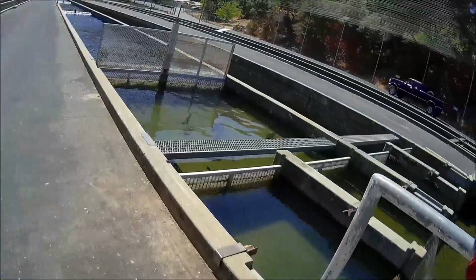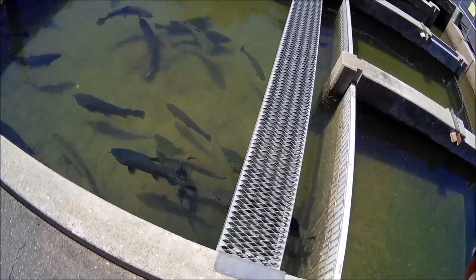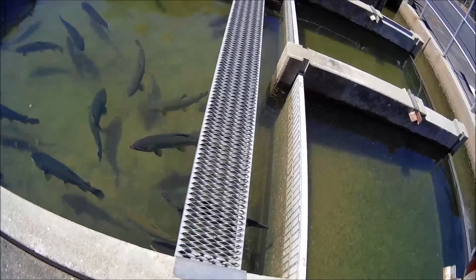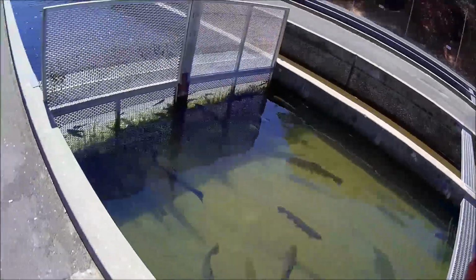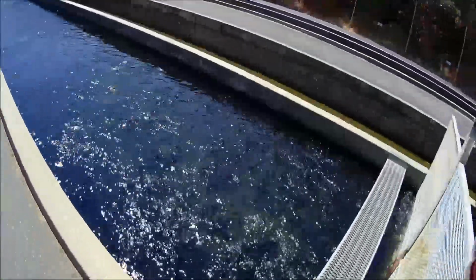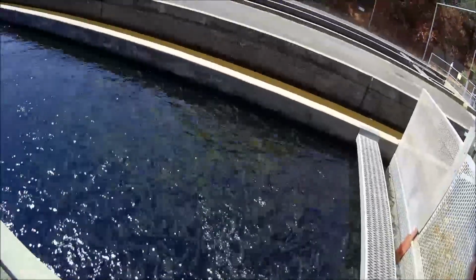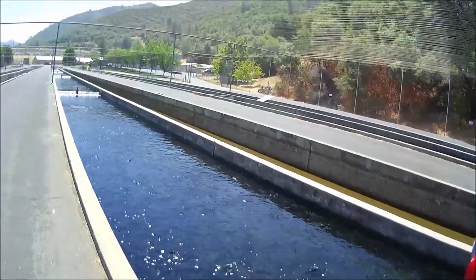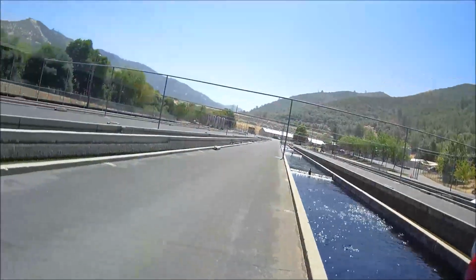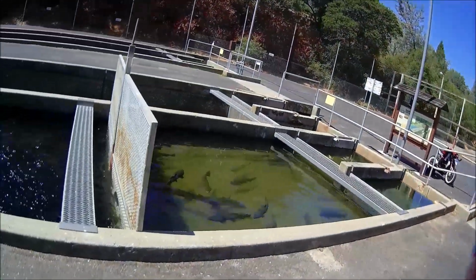Now, let's see if we can see the fish in here. Look at those monsters. Those are some big daddies. Little guys, you may not be able to see, but you can see that water ripple. It's all small trout. All the way down to the end, nothing but fish. This one's empty. They must be doing some cleaning up. I like the big guys.